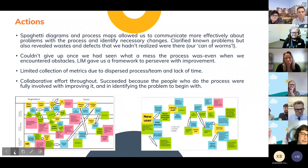The key to success with this improvement was collaboration, communicating openly and without hierarchy about things that weren't working. Although we struggled to find the time or opportunities to collect detailed metrics, the tools we did use had enough of an impact to motivate us.